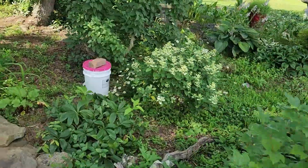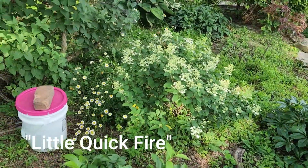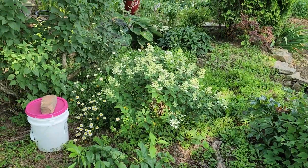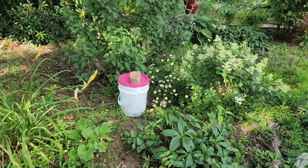We are starting to get some hydrangea blooms as well. This is the firelight hydrangea coming on the back side of the island, and that one's probably opening up second. The one in the pergola I think was opening up first. It gets a little bit more sun.